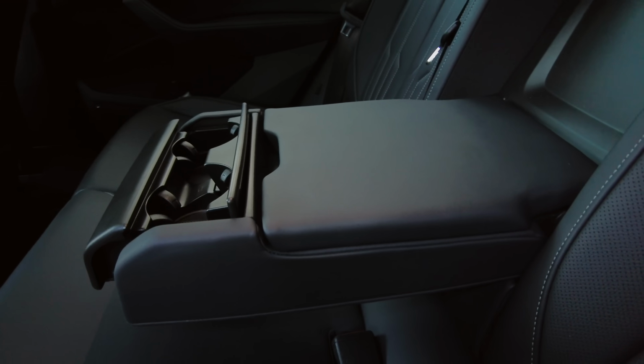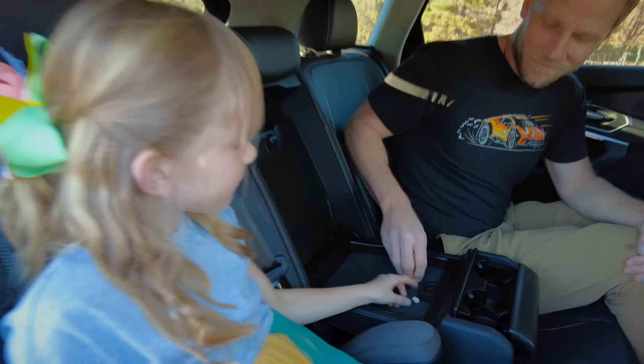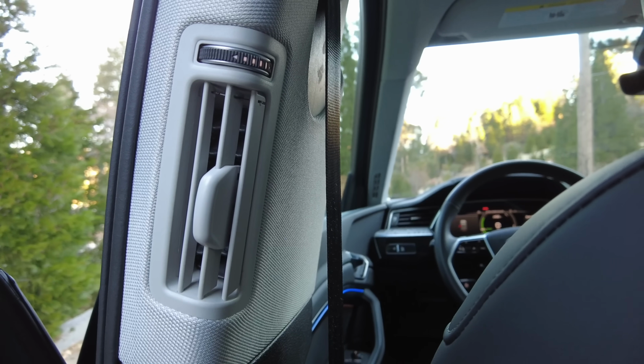In the back we have a center armrest with two cup holders that flop out, plus a little slot to stow your Rogue Lucky Charms. I do wish those rear seats reclined, but I do like the fact that not only do you have center vents standard, but you also have B-pillar vents.